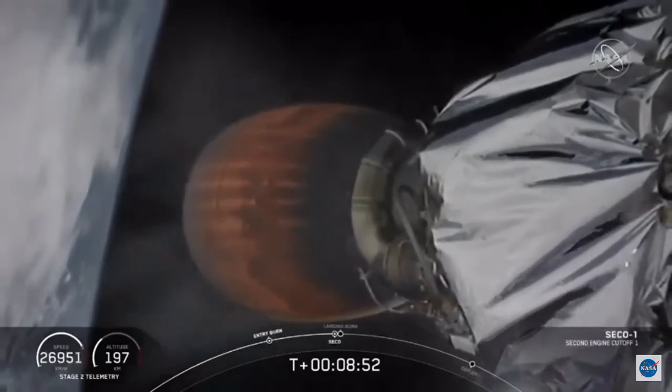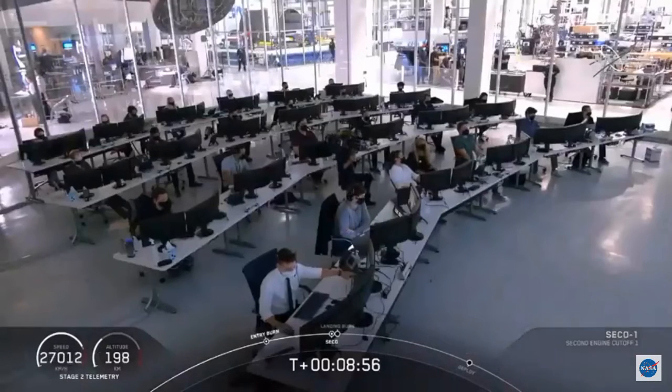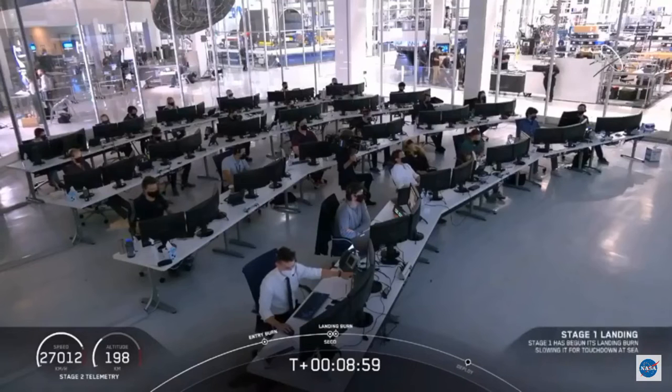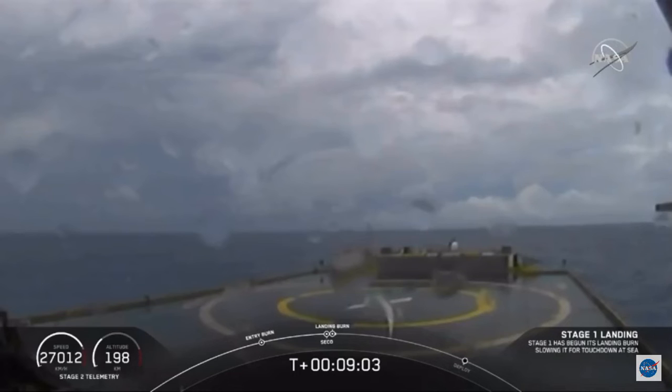MVAC throttle step. MVAC shut down. Stage 1 landing leg. Confirmation of SECO, second engine cutoff. Now we are waiting for our first stage to make its way to our drone ship.